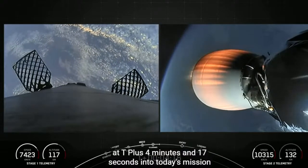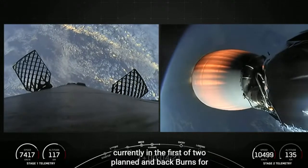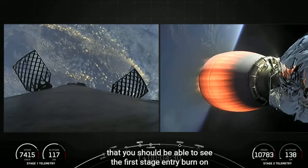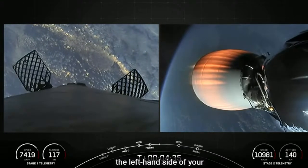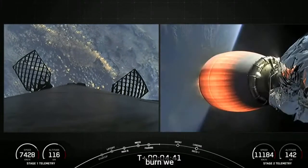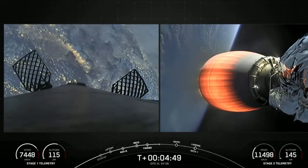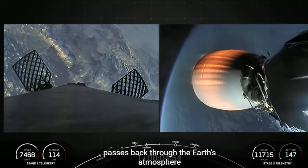We're now at T+4 minutes and 17 seconds into today's mission, currently in the first of 2 planned MVAC burns for satellite deployment. In less than 2 minutes, you should be able to see the first stage entry burn on the left-hand side of your screen. We expect that to last about 30 seconds. For that entry burn, we relight the center engine, E9, as well as 2 of the radial engines, E1 and E5, so that we have a total of 3 M1D engines helping to slow the vehicle down as it passes back through the Earth's atmosphere.